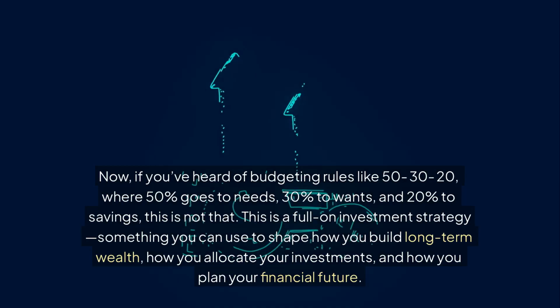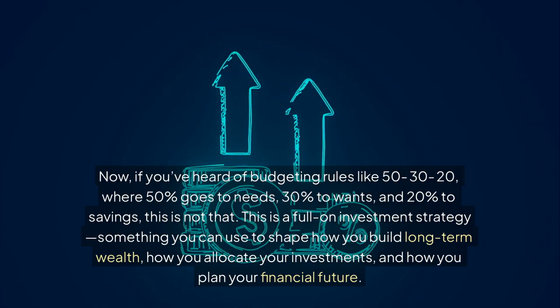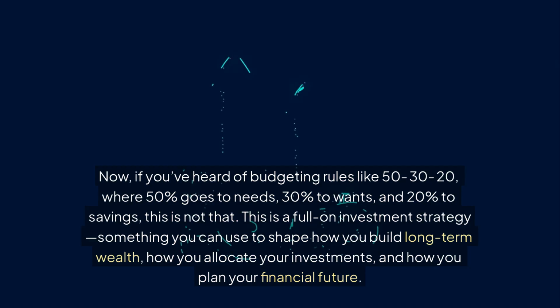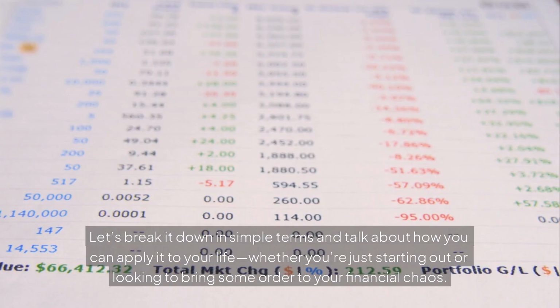Now, if you've heard of budgeting rules like 50-30-20, where 50% goes to needs, 30% to wants, and 20% to savings, this is not that. This is a full-on investment strategy, something you can use to shape how you build long-term wealth, how you allocate your investments, and how you plan your financial future. Let's break it down in simple terms and talk about how you can apply it to your life.